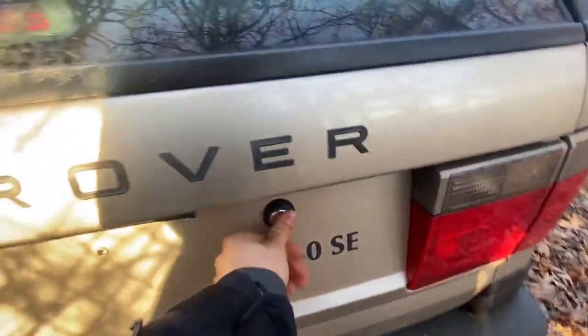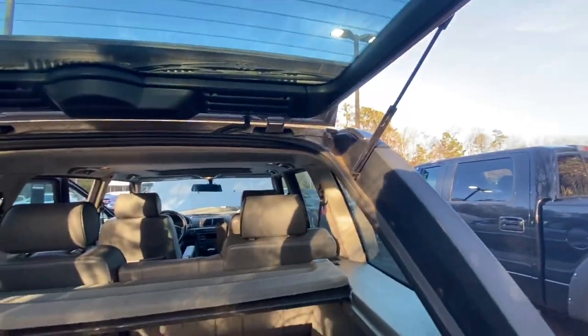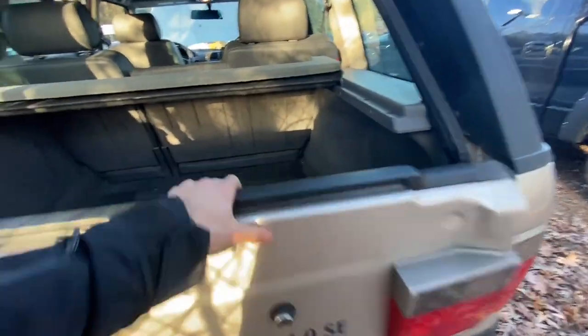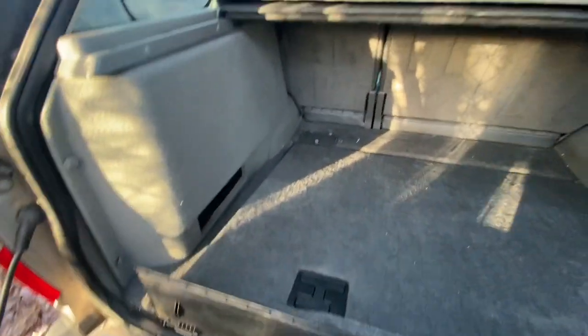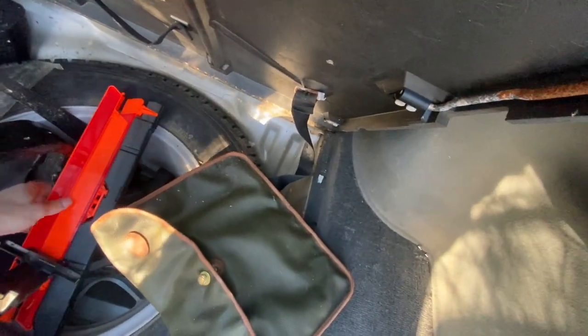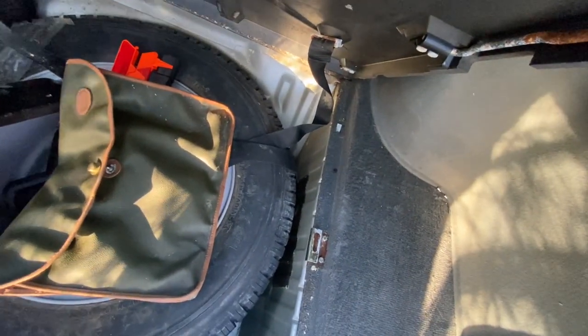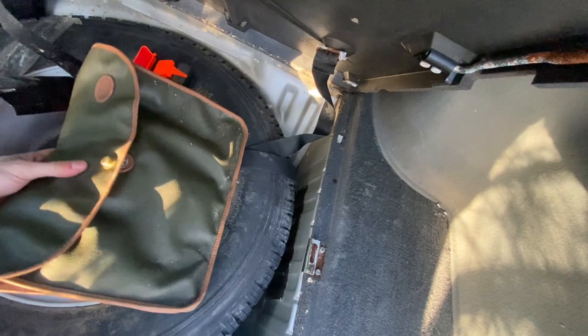Oh, what am I doing? I forgot how to Rover. Amazingly, all these struts work. Mike, turn the radio on, see if that works. That never works in these. I get all the Land Rover stuff. Wow. Usually the water gets down into the speakers here and it just blows out the amps.